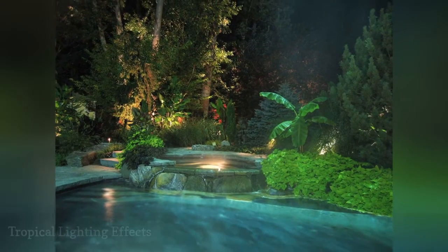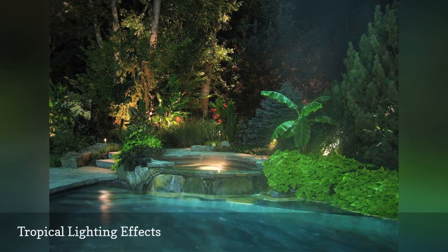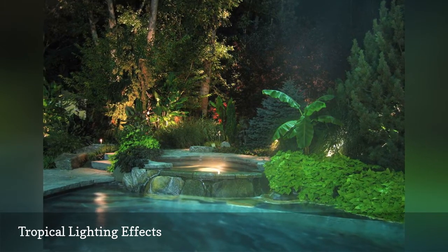Tattoo Light Studio of Port Chester, New York illuminated a backyard swimming pool to accentuate tropical features of the outdoor pool, including landscaping, waterfalls, and hardscape.